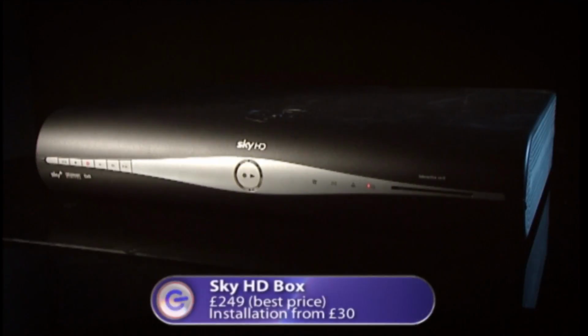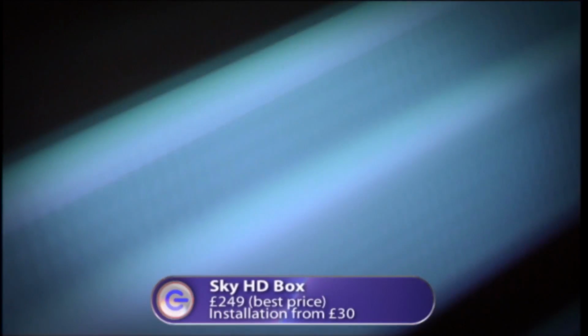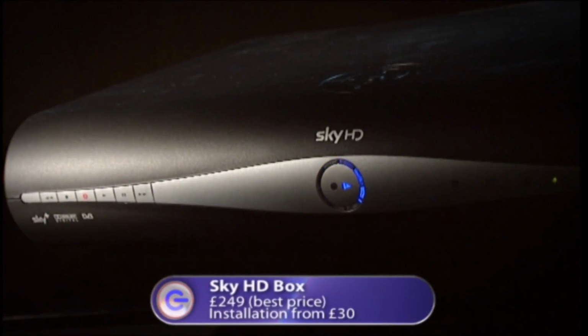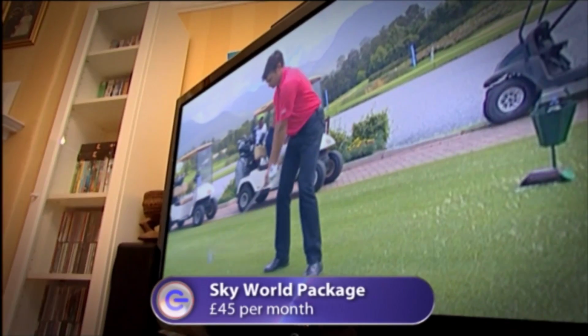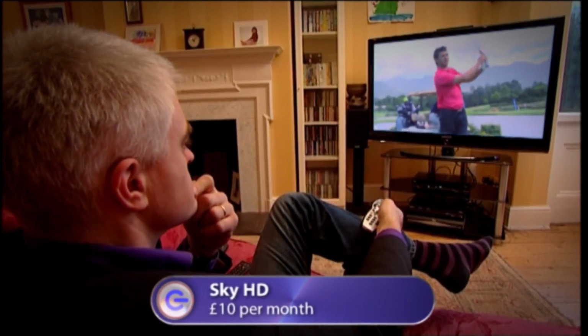Sky is the most expensive of the 3. This Sky HD box costs £249 if you order it online. There's a £30 installation fee for new customers, £60 for existing customers. Their entertainment package costs £21 a month, but this rises to £45 if you want the ultimate in sports and movies. Plus, there's £10 a month on top of that for the HD subscription.